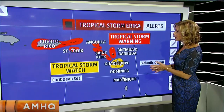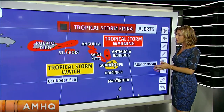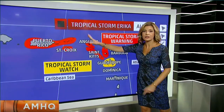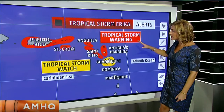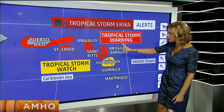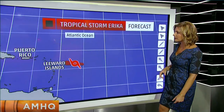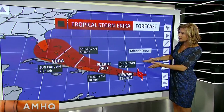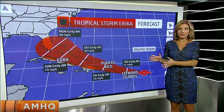Let's take a look. We've got the warnings up. Tropical storm warnings are up for St. Kitts and Nevis and Antigua, also Anguilla as well. Puerto Rico, the Virgin Islands, all under tropical storm warnings. And we will start to see impacts by tomorrow as we look first at the northern Leeward Islands and then to the Lesser Antilles. Now, here is the latest with the cone, and expecting a new cone as well.